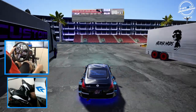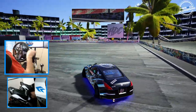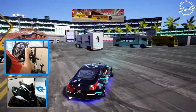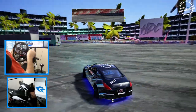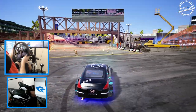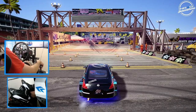So let's go for another second run. Gotta heat the tires up though. One major thing, gotta make sure those tires are nice and warm. Had to adjust some of my reflection settings and things of that nature. This track is very, very lit and very heavy on graphics, so I had to increase my FPS a little bit. Got it all dialed in, so we're good to go. Heat up those fronts. All right, let's go full send.